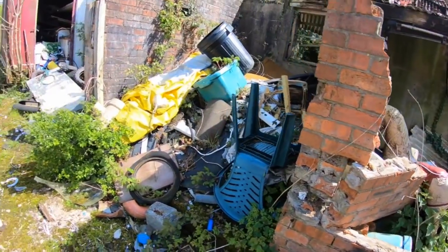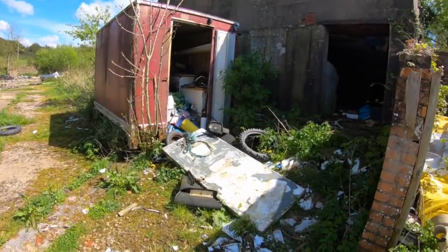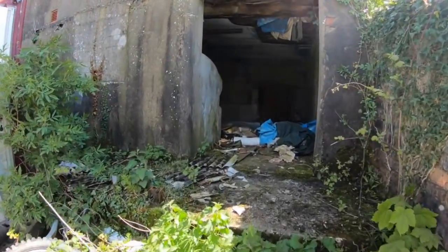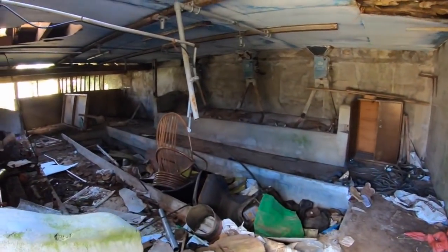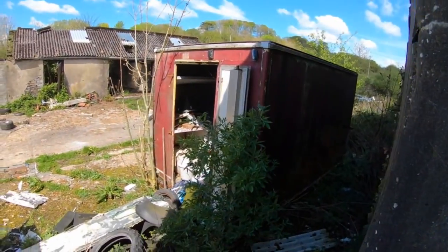So there we are, guys, we're literally back out of that barn. Let's keep it rolling through to another. So not too sure what's up in this one. Again, more bits of just random junk, if you like.